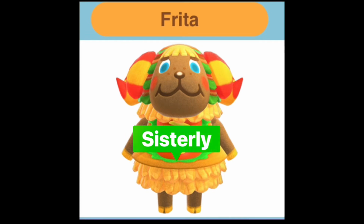Wendy. So at least we know that we've got a different sheep, but I really wanted Frita in particular, because she looked different to all these other sheep, since she's more foodie. She looks like a burger sort of thing. She's got a lot of fries. She looks so different to all of them. Also, she's wearing like a hot dog sort of suit as well. So yeah, she was the one I really wanted, to be honest, but unfortunately she's not on the island.